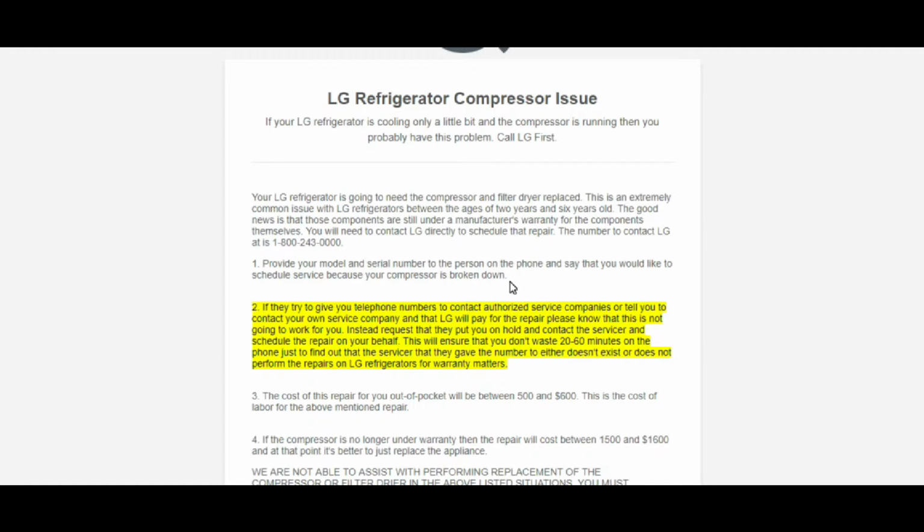Now, there's one other issue that I see quite a bit with the LG refrigerators. If you have a situation where it seems like it has no power, the lights don't turn on, so when you open the doors, the lights don't come on, then that could be a control board. They also have a situation where a fuse on the control board fails, and you will need a new control board, but you won't need a new compressor. And in that case, you could contact an independent servicer or just replace the board yourself. But in any case, step 1 is to provide that information to LG.